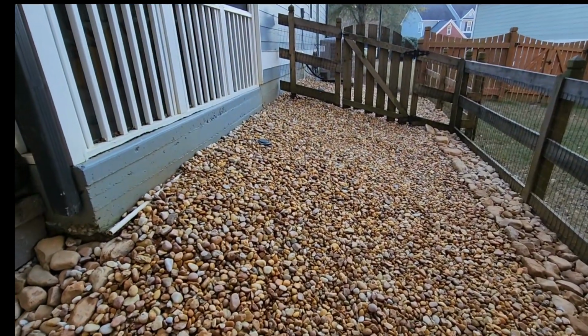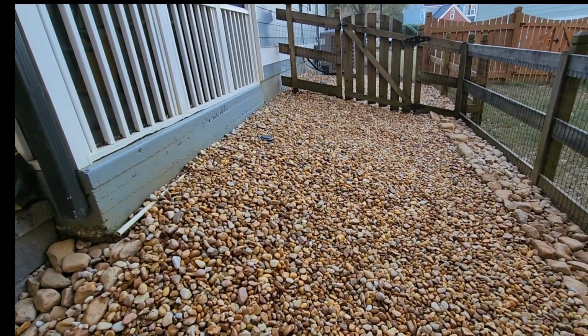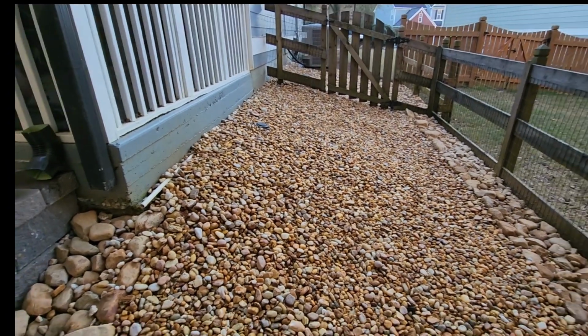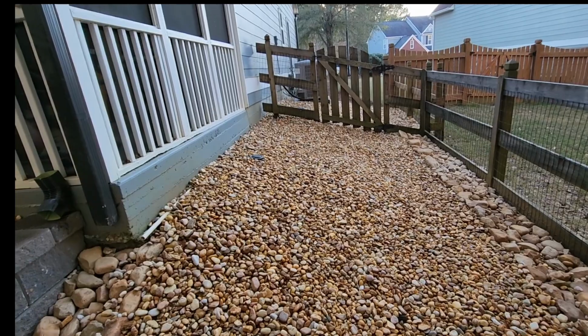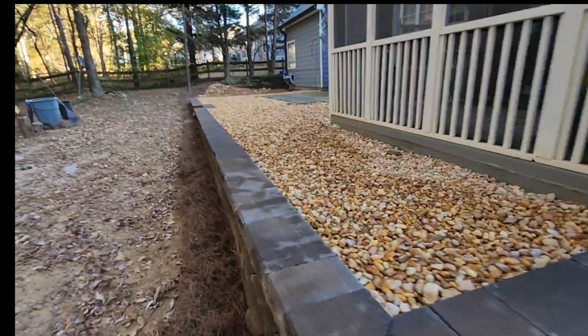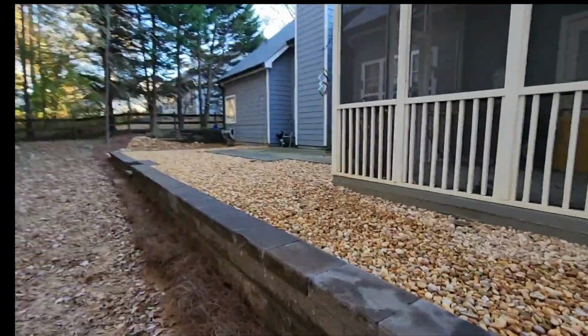That allowed me to take an area that was receiving a tremendous amount of erosion as that water moved to the path of least resistance. And now I'm able to add the beautiful decorative gravel and the erosion control fabric, and it's giving this customer a landscape design that they're definitely going to be able to find peace of mind in.